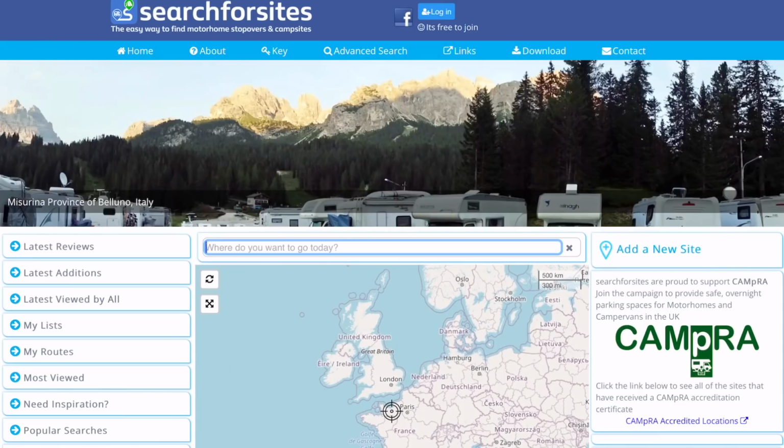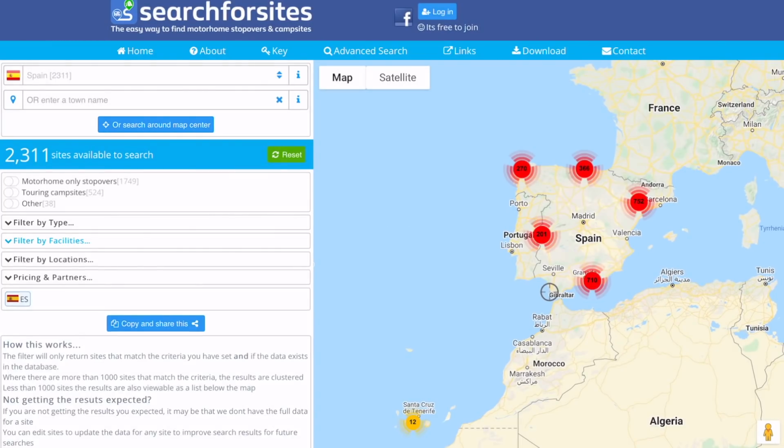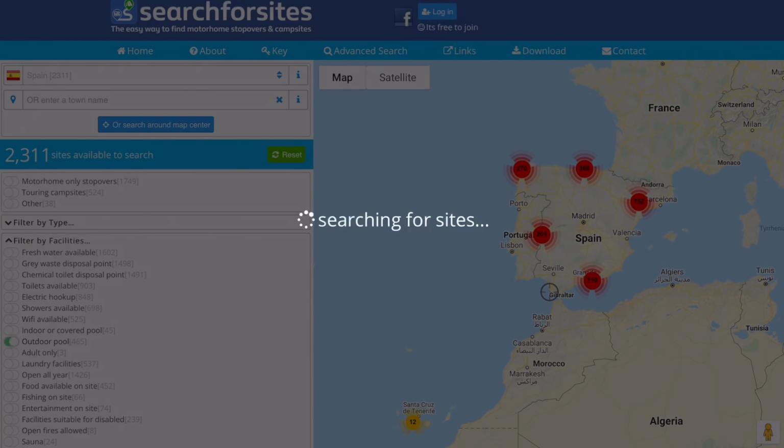Well, we'll often use Park for Night or Search for Sites. We found this particular park on Park for Night, but for the next one we go to searchforsites.co.uk, scroll down to the bottom of the homepage, and you'll find countries listed. You can choose Spain, then go into the advanced search and choose by facilities. That's what we often do to find campsites with pools. So it's searchforsites.co.uk, down to the bottom, hit Spain, advanced search, choose by facilities, and tick outdoor pools.